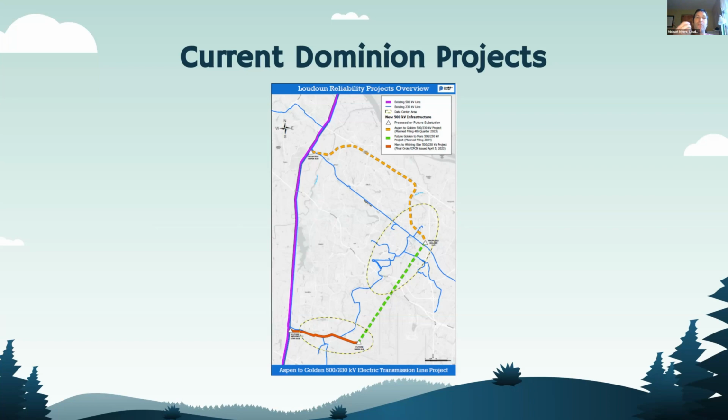As that video mentioned, reliability is one of the key needs. And all of these projects are specifically to get more power from the 500 kilovolt backbone, which is that purple line that you see that extends north-south across the county. You can see Beaver Dam Reservoir there in the middle. So that's the main power source for Loudoun County. From there, they need to bring more power to the eastern part of the county where Data Center Alley is, which is one of those oval yellow dashed circles there.